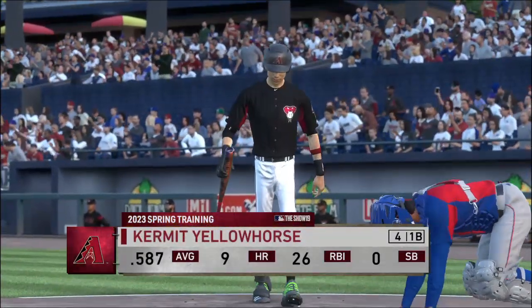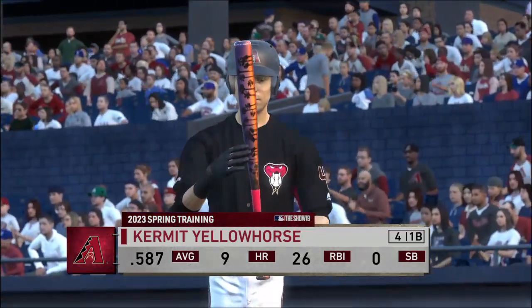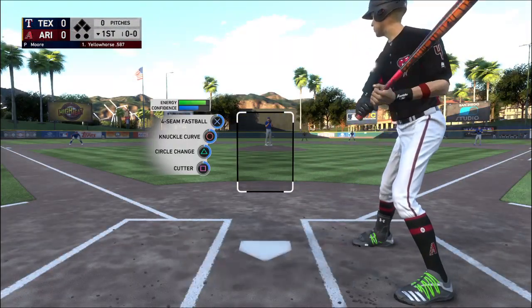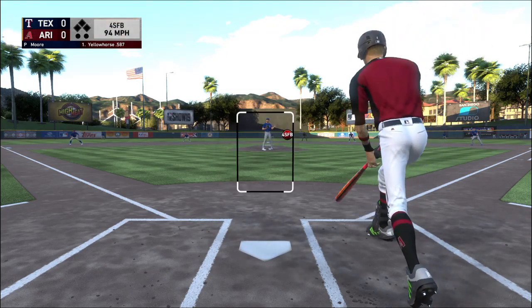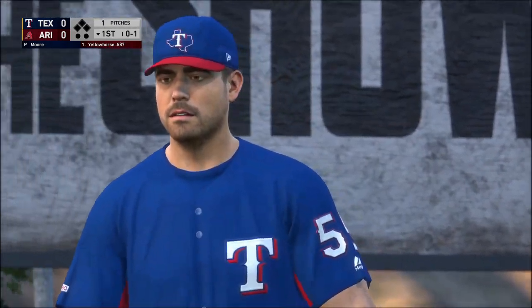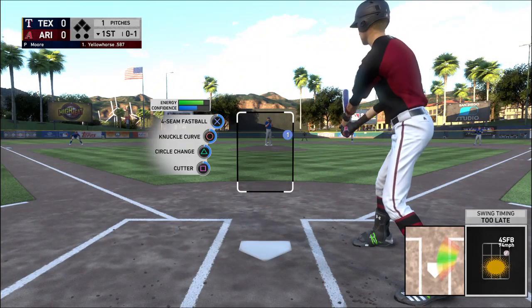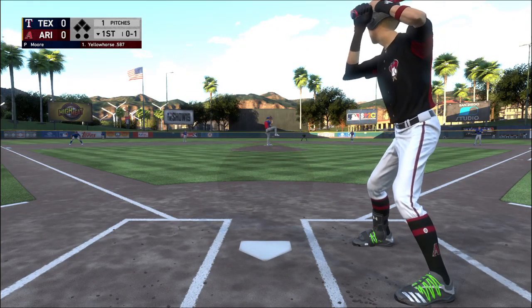Striding into the box, Kermit Yellow Horse. He'll lead things off here in the bottom half of the first. The first baseman, Kermit Yellow Horse. First pitch of the at-bat. Swung on and missed. It's 0-1. The windup and the 0-1.